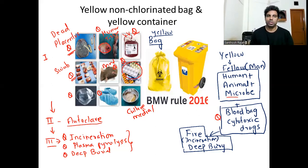And finally, inside plasma. So these are the questions that can be asked for the yellow bag. If they ask for yellow bag, please remember yellow fellow. Fellows are humans, or animals and the microbe, anything related to these things, the picture is already here. And then apart from that, blood bag and cytotoxic drugs.